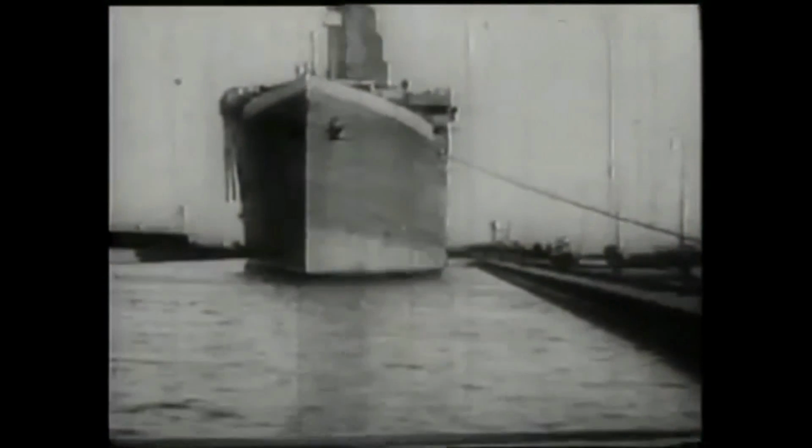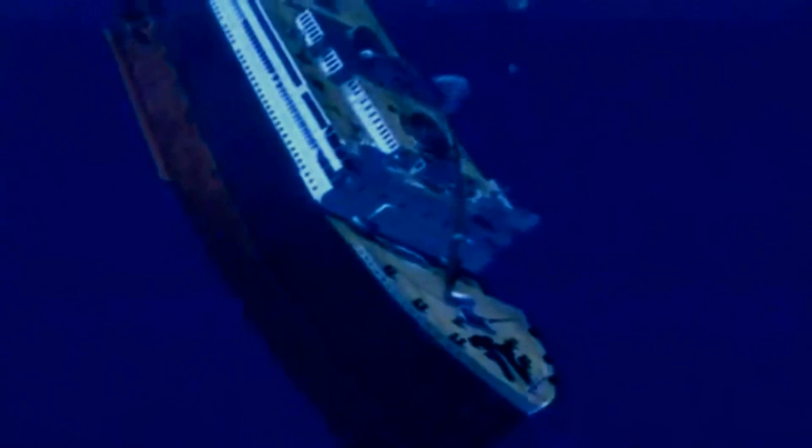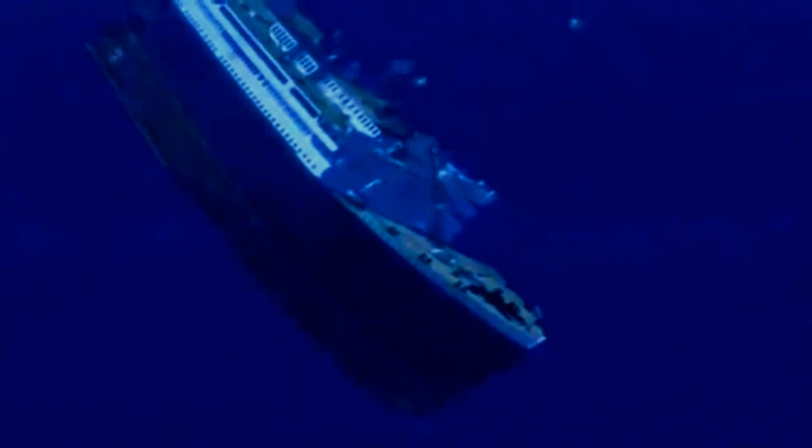Okay, so the bow, the front bit, is designed to cut through the water, which it does as it sinks, like a bullet. But the bits that weren't shaped like a bullet, like the flat wheelhouse, were physically ripped off by the resistance. That's why there's nothing there now.